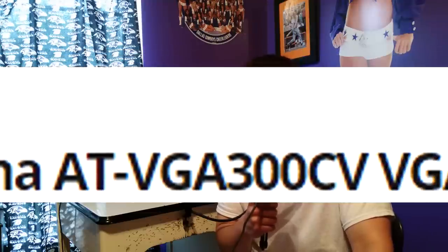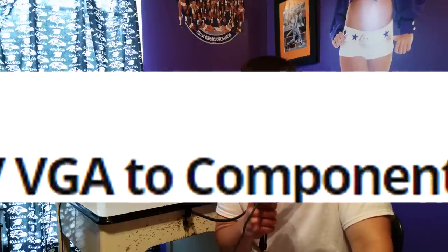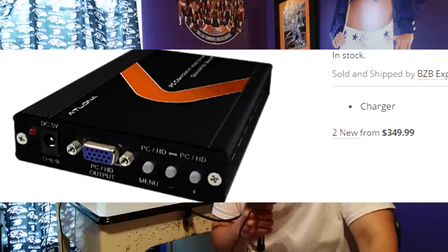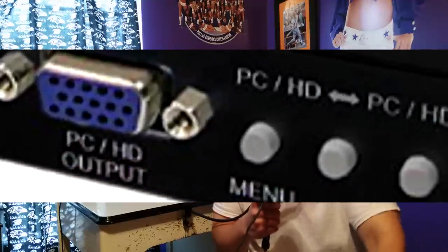Next up, we have a pretty interesting item on Newegg, actually. I switched over to Newegg, and it's the A-Talone A-TVGA 300CV VGA to component or component to VGA converter scaler. So pretty much it's a box. You got some buttons and some ports. I see like a power out, I see a VGA, some component. I don't really know what it does though.